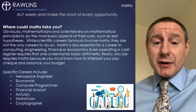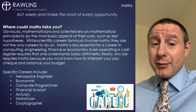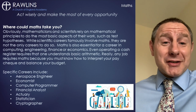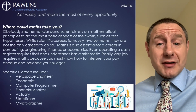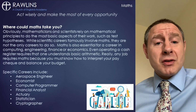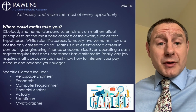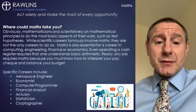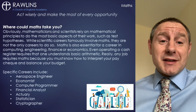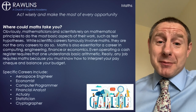Specific careers include aerospace engineer, economist, computer programmer, financial analyst. All the people that earn the big bucks in the city, a lot of them did maths. Actuary, which is in the insurance industry, statisticians, cryptographers, to do with code breaking or creating codes. So all the stuff we do on the internet, all these encryptions that we use, that's all based around maths. So even if you don't want to do any of those careers, you're going to need maths to get into college. So you can't get away from that, I'm afraid.